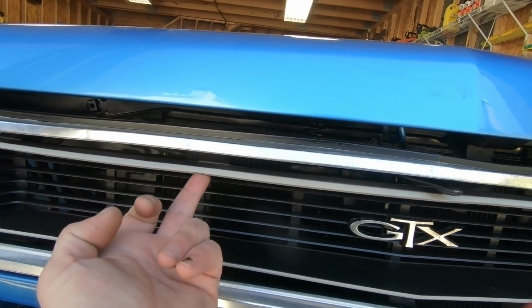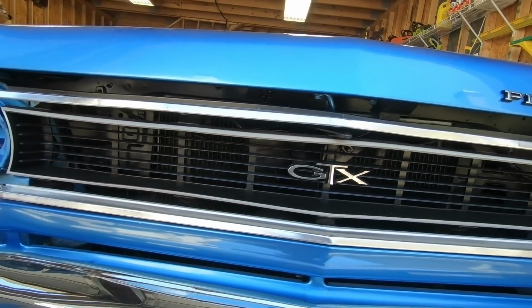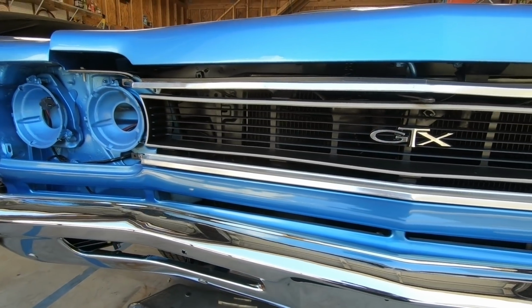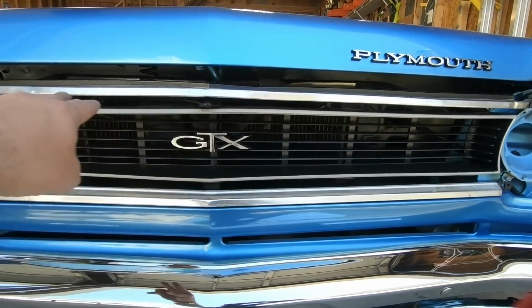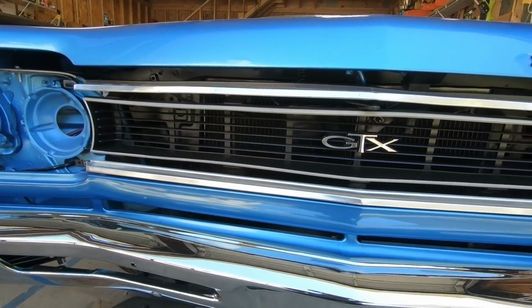And once that hardware is in there, this panel will lift up. So it's not bent as bad as it appears. But once I get that hardware in place, and get the hood lined up perfectly and closed, then I'll work on this to get that exactly where it's supposed to be. I mean, this stuff is just really thin.